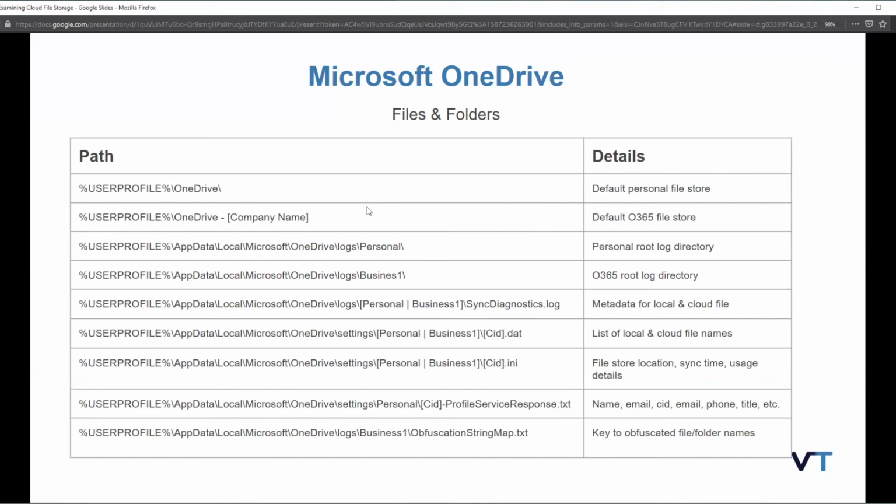If we look at the CID.ini file, that's going to be where our files are stored. While by default it's going to be in the user profile OneDrive location, it actually can be put in other places during setup. So one of the first places you may want to look is the CID of the user.ini, and you'll see where the files are actually stored, sync times, usage details, etc. And then in a CID-dash-profile-service-response.txt, it's going to give us the name of the user, the email, the CID of the user, their email address, phone number, title, and other things if they fill out their Microsoft profile, which can sometimes be beneficial.